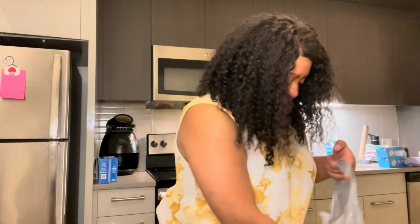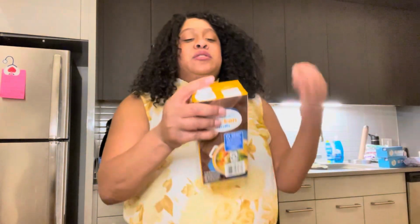Then I also got ginger paste from Walmart. Surprisingly, it's hard to find ginger paste. Acme had a spot where they would keep the ginger paste, but it was all gone. Who knew so many people use ginger paste? And lastly, just some reduced sodium chicken broth.